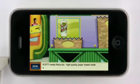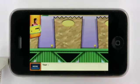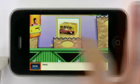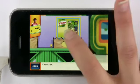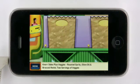Okay, I don't need to hear about paper towels. Just hit the Scott paper towels and move forward. Let's skip all this. Pringles. Okay. Bear aspirin. I really like how it gives you the announcer, and it really sounds like the real game show. All right, so we get an idea of all the items. Now let's start bidding.